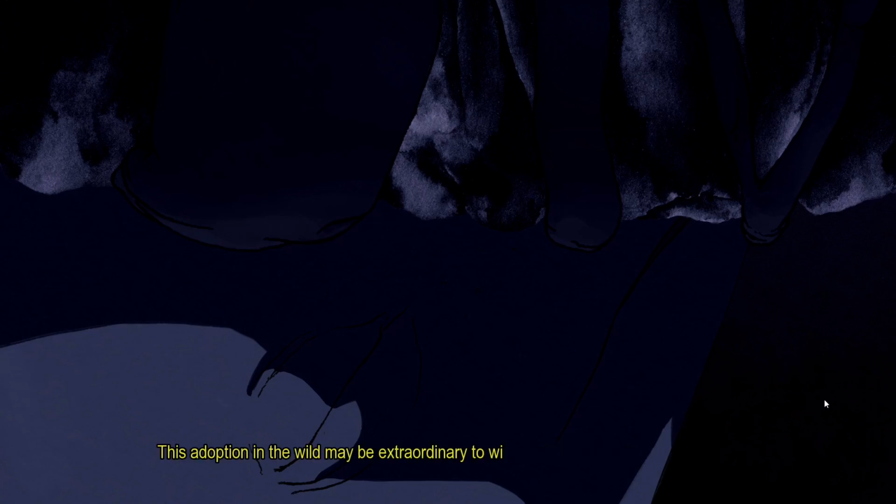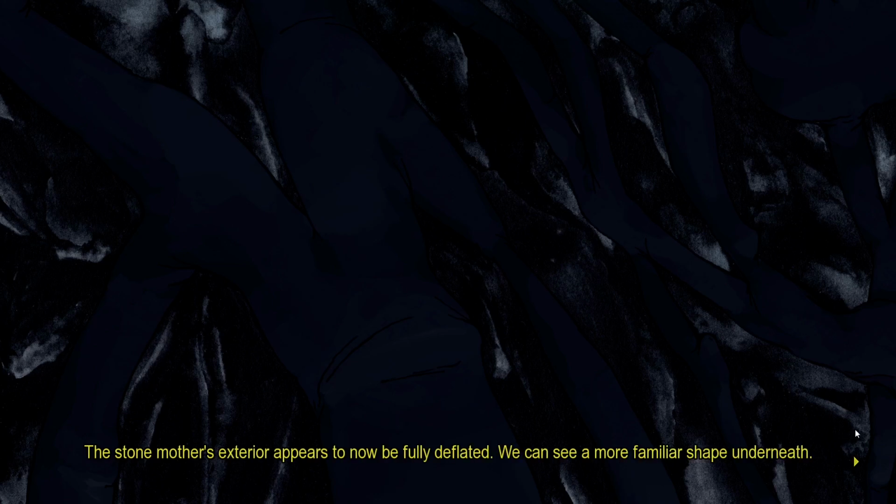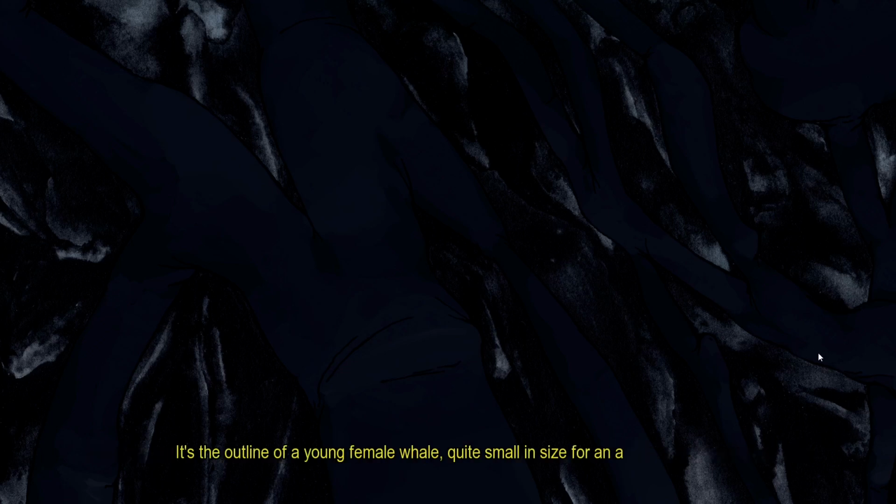This adoption in the wild may be extraordinary to witness happen, but acts of apparent generosity have not been an uncommon sight to anyone following this intensely social species. The stone mother's exterior appears to now be fully deflated. We can see a more familiar shape underneath. Is it erosion? Like the stone is just being eroded away? It's the outline of a young female whale, quite small in size for an adult specimen. Really? It's a young mother?